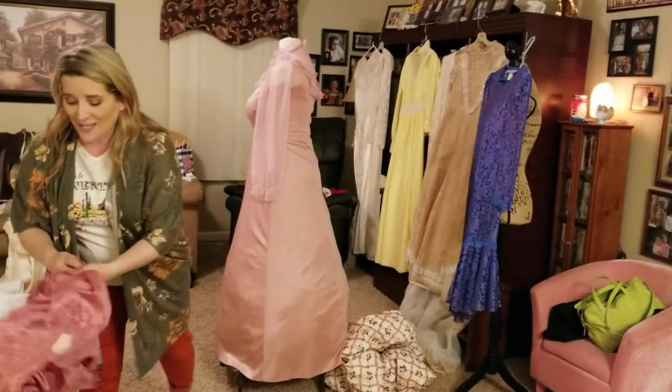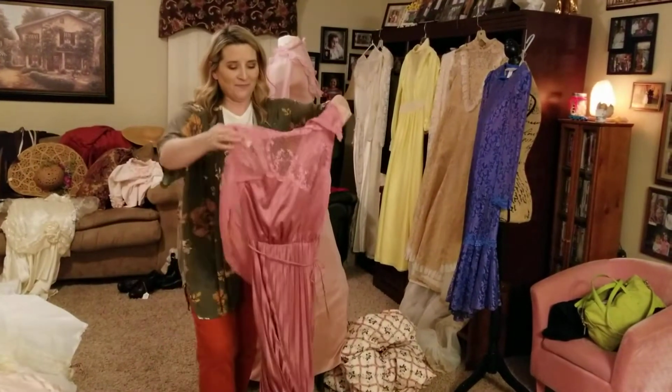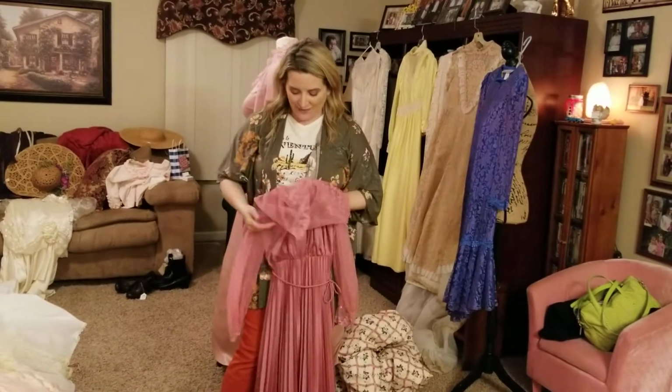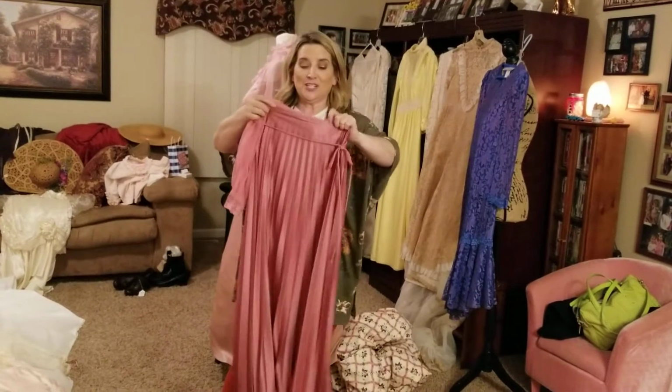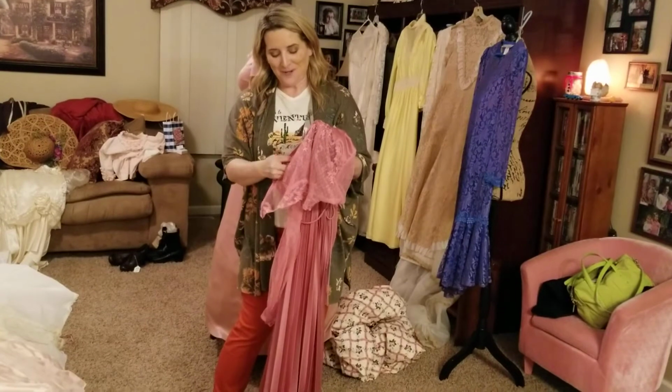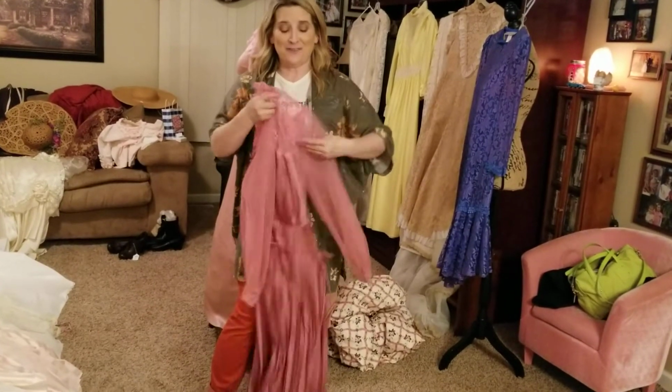And then I have this other dress I found at the Antique Mall. It's really cute. It has the high collar and the lace and everything. So I hate to cut it up, but it's, you know, for those smaller waisted people. And it was on sale for $15.